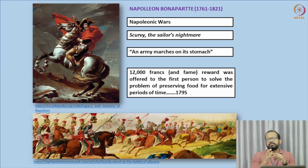And the problem with consuming dehydrated, pickled or smoked food is that it is high in salt content. So you cannot consume it above a considerable quantity limit. If you consume it in larger quantities, that will create many other health conditions. So that was not preferred. So Napoleon addressed this issue. Then he found out that the performance of his soldiers was significantly affected by the non-availability of fresh food.